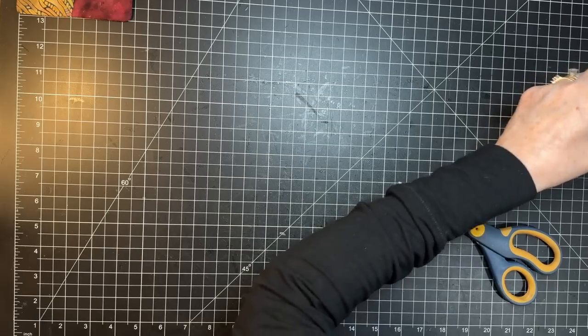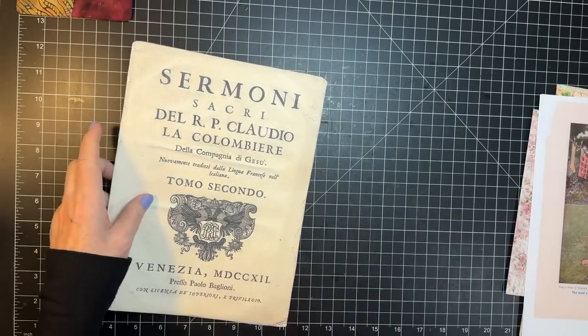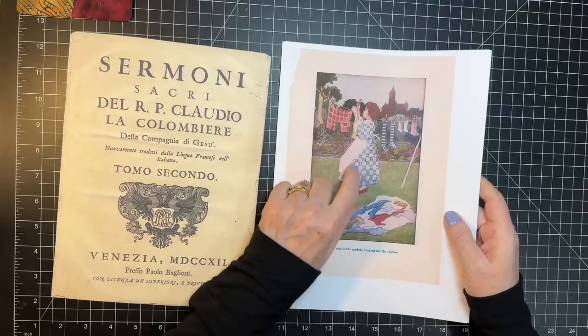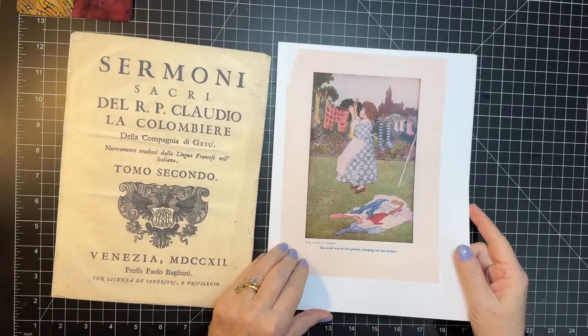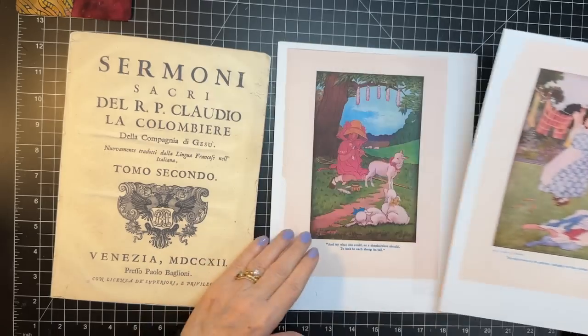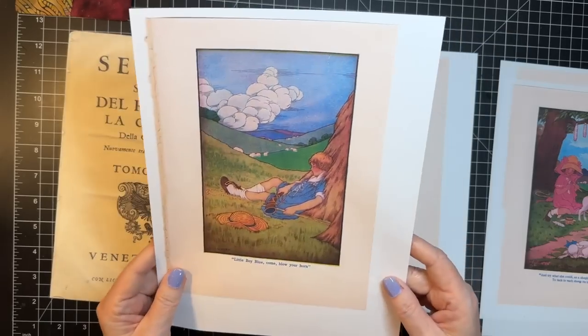Now I'm just going to get rid of my glue, excuse me, and get rid of this lace. And okay, I have stuff kind of sort of ready. So this is a fun little book sort of thing. Oh, I was going to show you these. So this is my digital for March. It's in my shop now, and it's called 1917 Nursery Rhymes. It's from an old Mother Goose book, 1917. And these are the illustrations from the book.